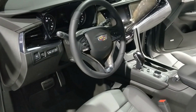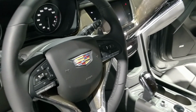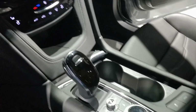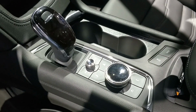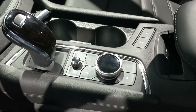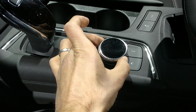Every XT6, regardless of trim level, comes with a touchscreen-based infotainment system compatible with Apple CarPlay and Android Auto. Users can navigate the infotainment system by poking the screen or by using a controller knob on the center console. This setup is similar to the one that's found in the XT4, but the XT6 inaugurates what Cadillac calls a jog function. The front passengers can tilt the knob like a joystick to go from menu to menu.